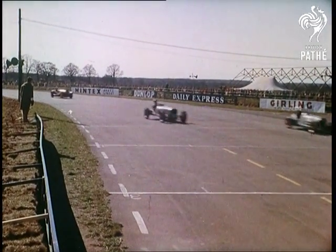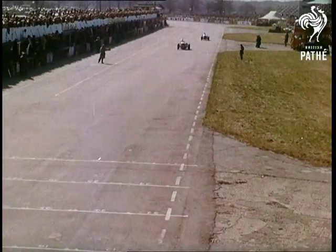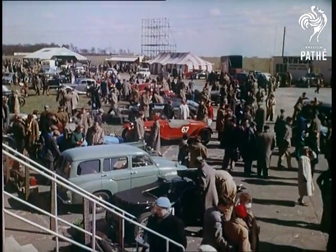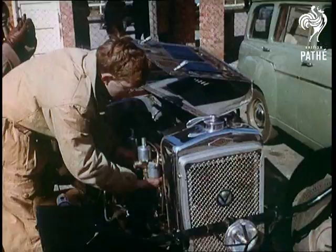Silverstone. The roar of racing engines and the shriek of tires as high-powered cars flash round the track. The mounting excitement as the drivers extract every last ounce of power, and finally, to the victor, the checkered flag and the spoils. All the ingredients, in fact, of an exciting day's motor racing.